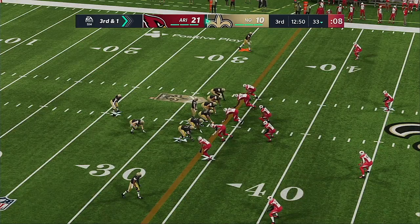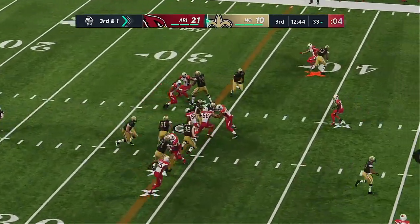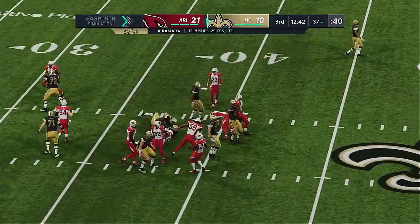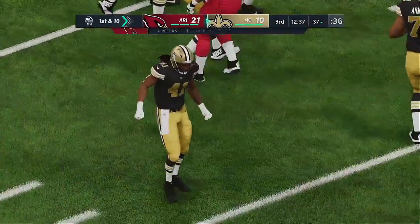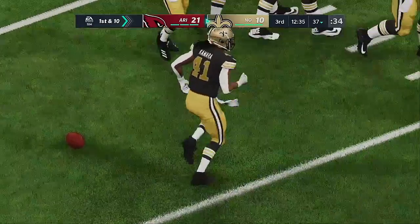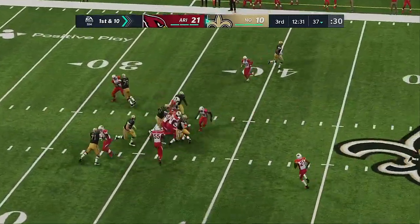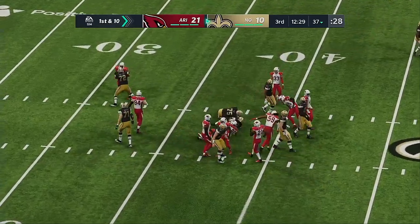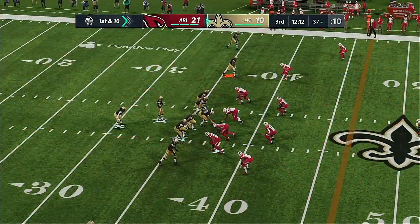This offense in desperate need of a conversion as they come up on third down. On the ground, this is Kamara. And he will have a first down as they get him to the ground at the 37. It's a gain of four there, and it gives him a new set of downs. Well, they still have time to get him established, but in my estimation, they've got to pick up the urgency here. They've got to get quickly in and out of the huddle and run off a bunch more plays.